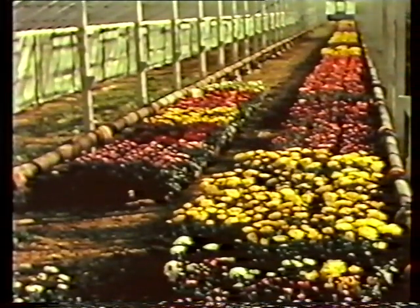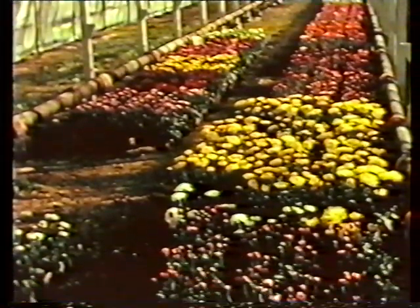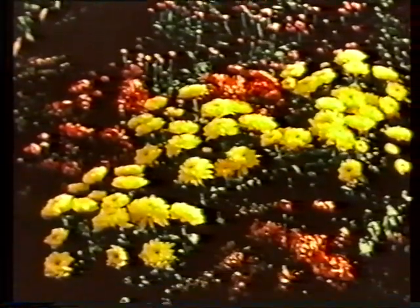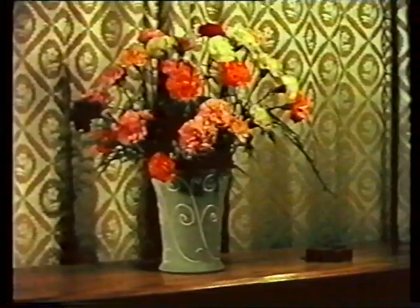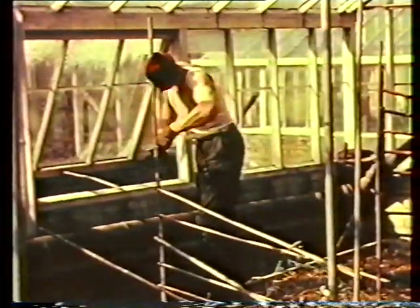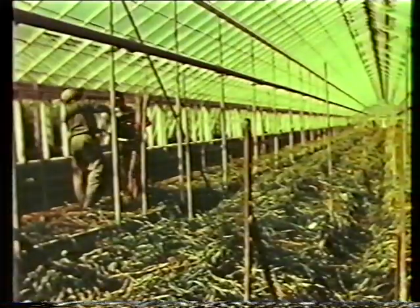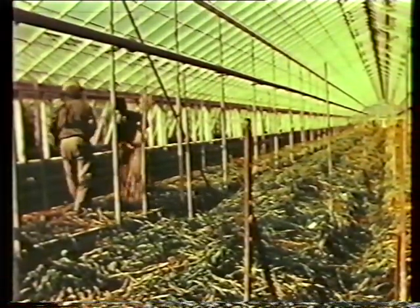Chrysanthemum cuttings are often brought into the houses after the tomato crop has been cleared. We can show you only a tiny part of the work that goes on in the Lee Valley, but one of the most attractive flowers is surely the perpetual carnation. Its life history, from the striking of cuttings up to the final marketing, is a good example of the cumulative skill and attention that goes into any commercial crop production.